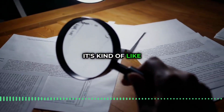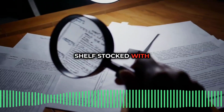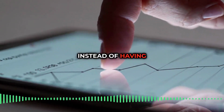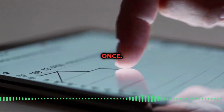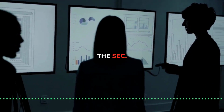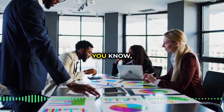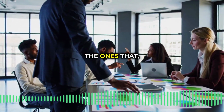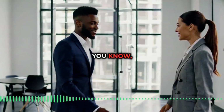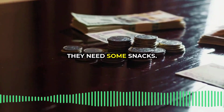It's kind of like imagine a company having this shelf stocked with shares. They can just sell little by little, instead of having to do a massive offering all at once. It's like their snack shelf at the SEC. Yeah, a snack shelf at the SEC. I like that. It's designed for these smaller, more agile companies, the ones that maybe have a public float under $75 million. They have huge growth potential, but they just need a little extra help along the way. Yeah, they need some snacks.